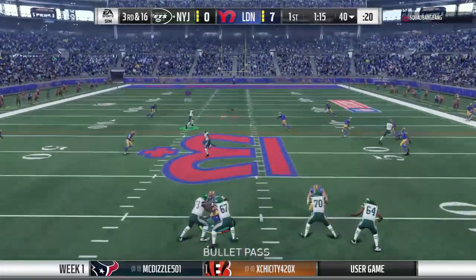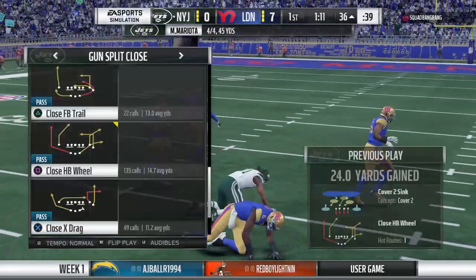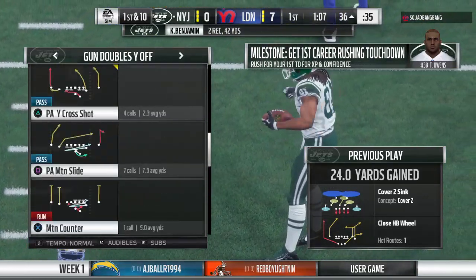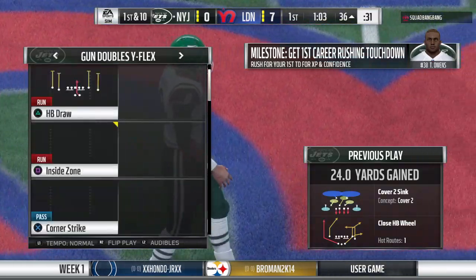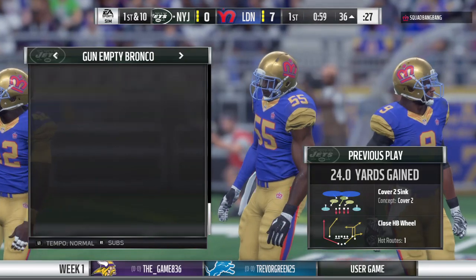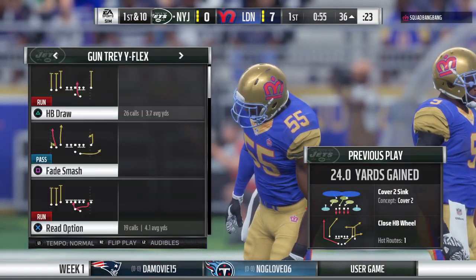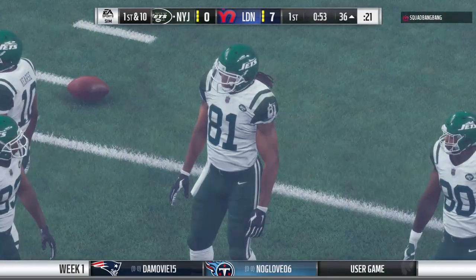Working out of the gun, Mariota gets it to Benjamin. It's caught. A pickup of 24 on the 3rd down conversion. Well, we always hear about the connections some quarterbacks have with certain receivers. I think this guy has a connection with just about everyone. Didn't mind throwing it in there against double coverage to him. Shows some confidence, supreme confidence. Big-time confidence that he would make the play for him, and he did.